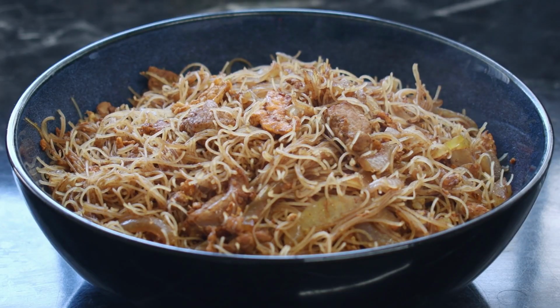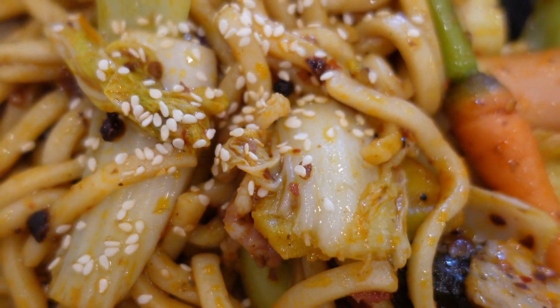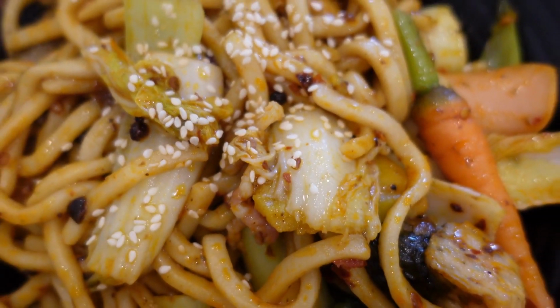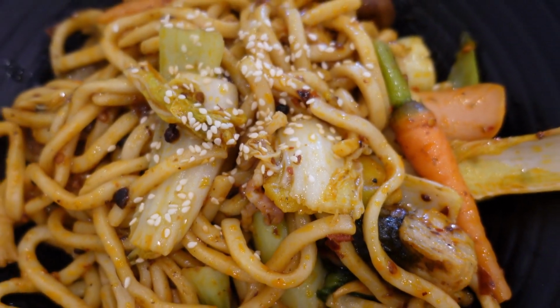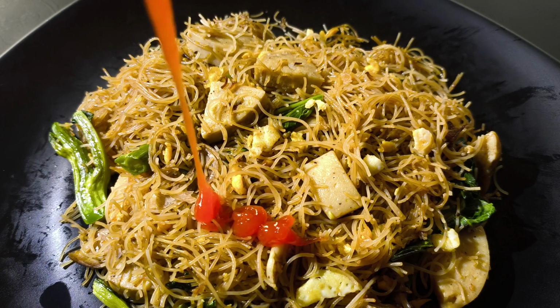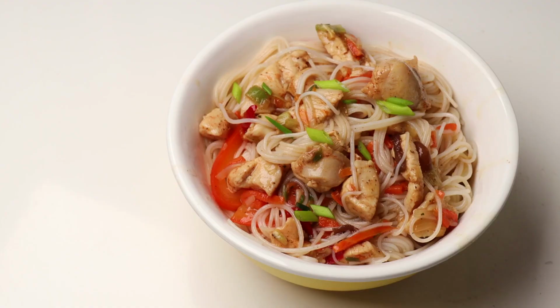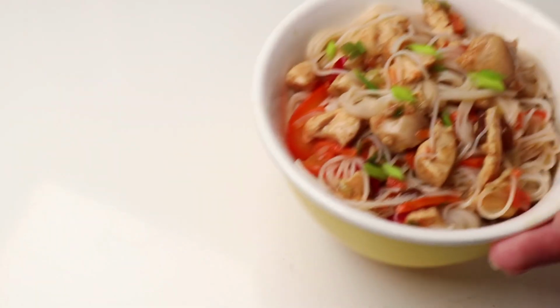Flavor profile: spicy, sweet, and savory. This dish hits all the right notes. Spicy from curry powder, sweet from caramelized onions or a touch of sugar, and savory from soy sauce and protein. A splash of broth or water helps the noodles absorb every layer of flavor. The result? A vibrant, aromatic meal that's satisfying without feeling heavy.